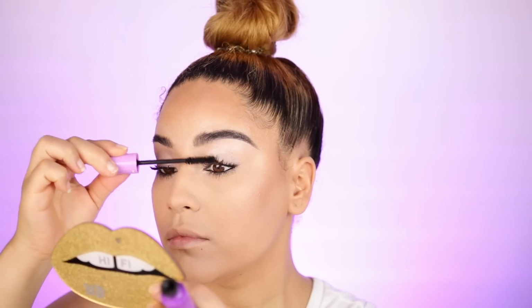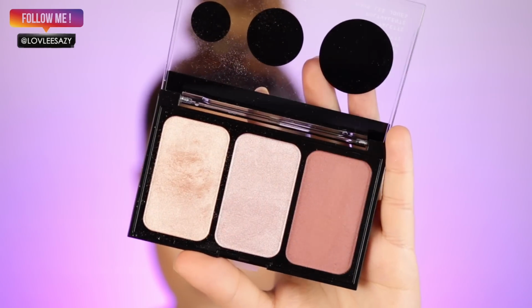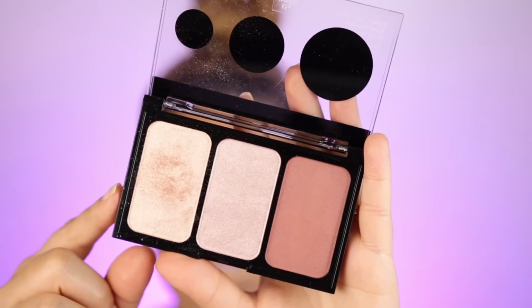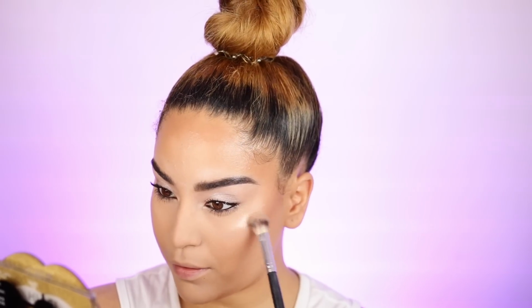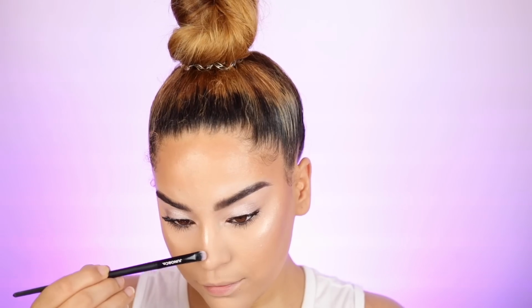Of course, we can never forget some highlighter. This is a full spectrum highlighting palette from CoverGirl. I love this stuff, you guys. Like, look at that glow. It is so pretty. It goes on so well on the skin and blends in really, really nice. You can add a little bit of highlight as much as you want to. I love highlighters, so I had to go with this.